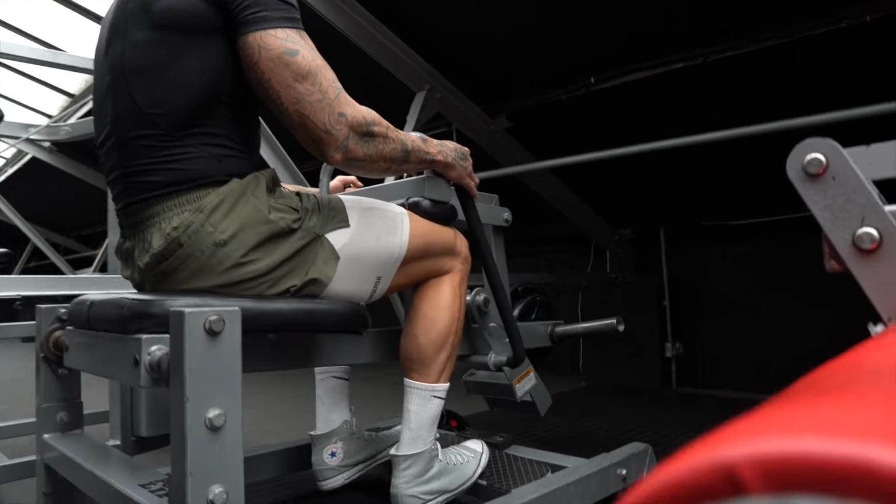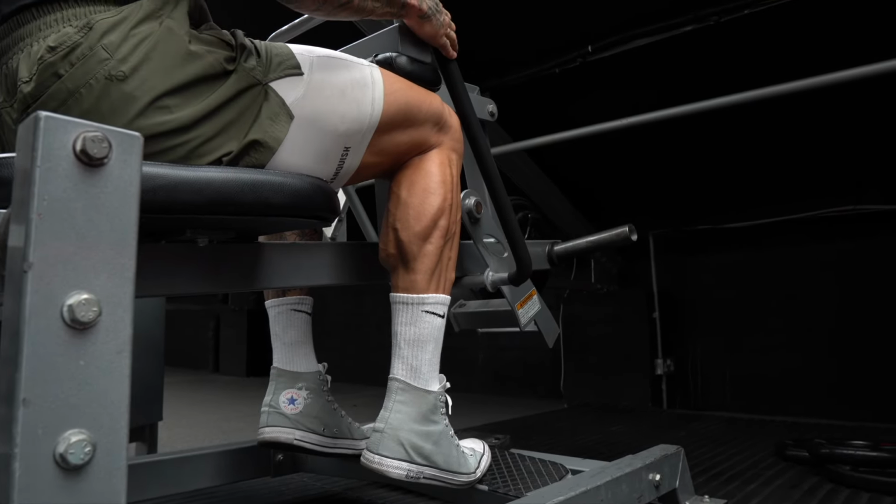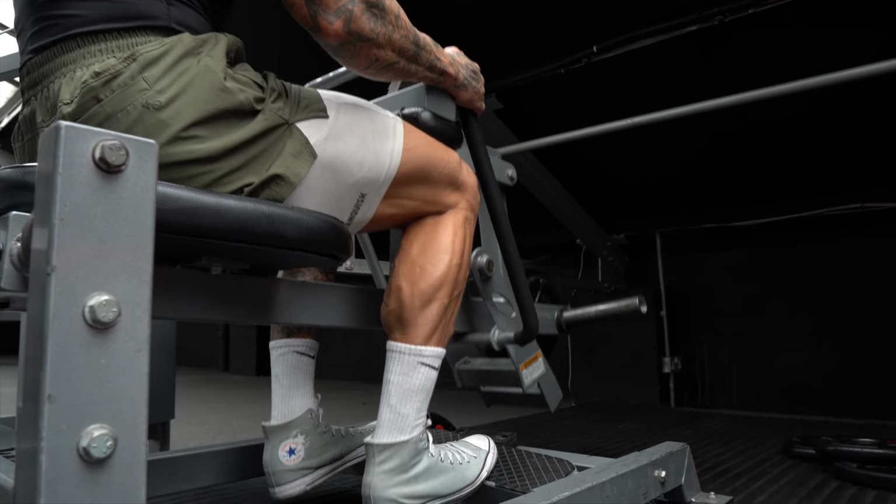Quality reps. Squeezing at the top, really pushing. Get that good stretch.